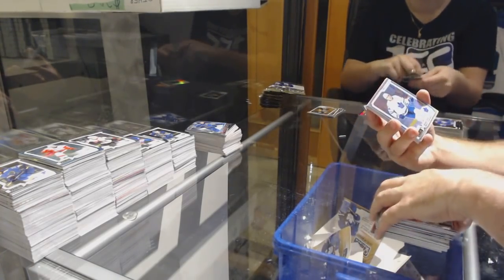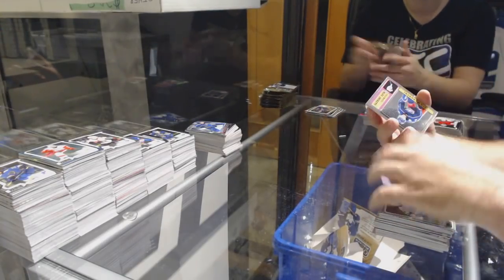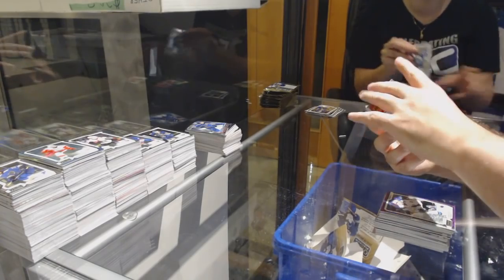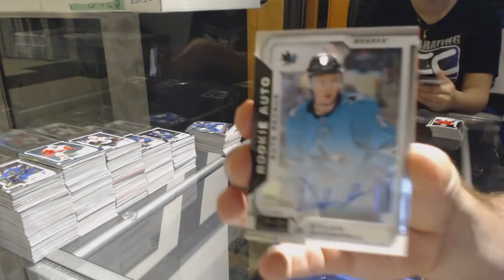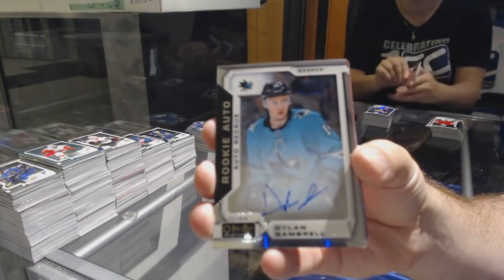Ricard Raquel retro. Austin Matthews rainbow. Violet pixels of Evander Kane, San Jose Sharks. Zach Werenski retro. Autograph rookie Dylan Gambrell. Second break, Derek. Second break.